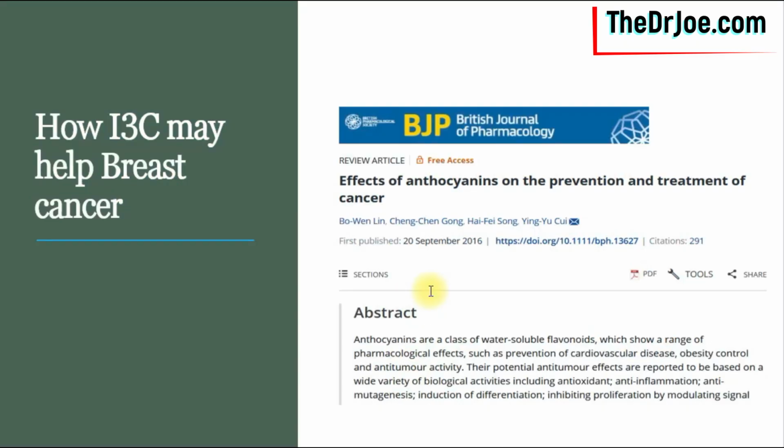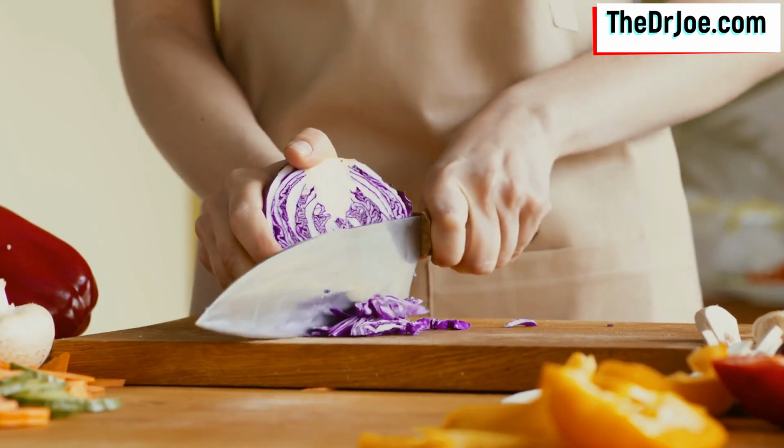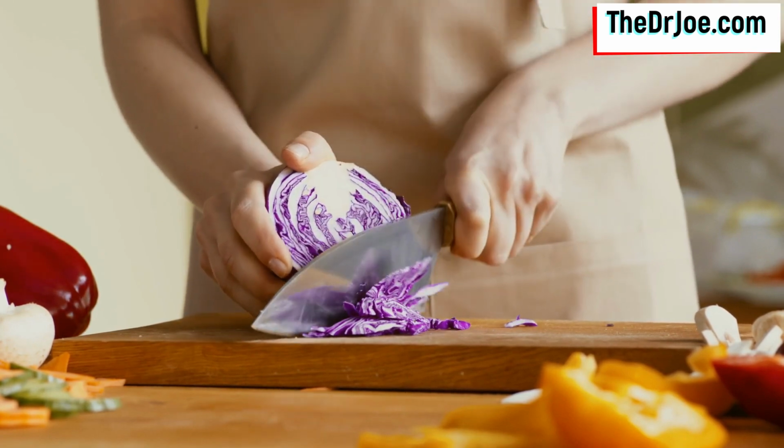And also, in case you're wondering if there's any science to support that, well, here is a review article that was published in the British Journal of Pharmacology with the title, Effects of Anthocyanins on the Prevention and Treatment of Cancer. Now, this review article talks about the effect of anthocyanins on lots of cancers, inclusive of breast cancer. So if you want to have a read of this article, I'm going to leave links down below. So that is how the indole-3-carbinol, which is an anthocyanin from red cabbage, helps us to reduce our risk of breast cancer. So that's pink food number 1.